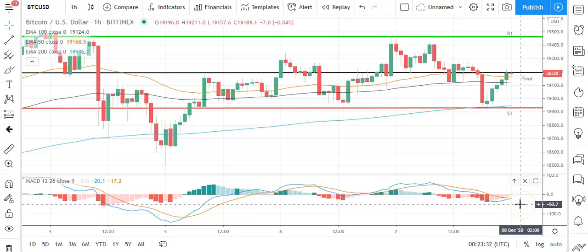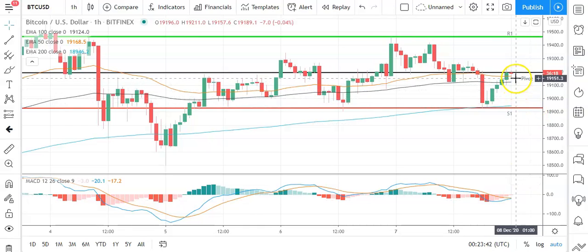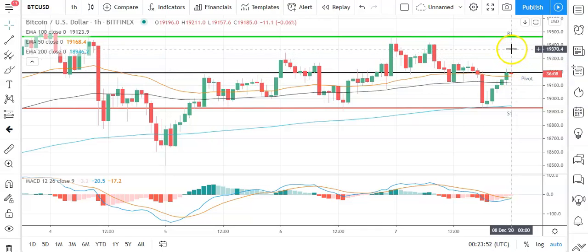Looking at the MACDs, we've got a marked narrowing of the bearish histograms and a possible bullish cross there, so keep an eye on that. That could support a breakout through the morning. On the EMA, we're also seeing the 50 flatten out against the 100 and the 200. So also need to keep an eye on that. So key through the morning, break through the pivot at 19,194 and break back through to 19,400 levels to then bring resistance levels into play. Failure to do that and support levels are in play.